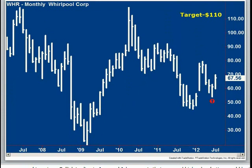The monthly chart for Whirlpool has some very big swings. Bullish trading in June and July suggests that a second higher low bottom could be in place relative to the 2009 low and last year's low. Another big swing up could thrust Whirlpool back toward 110. A break below the June low of 54.08 would void the higher low bottom setup.